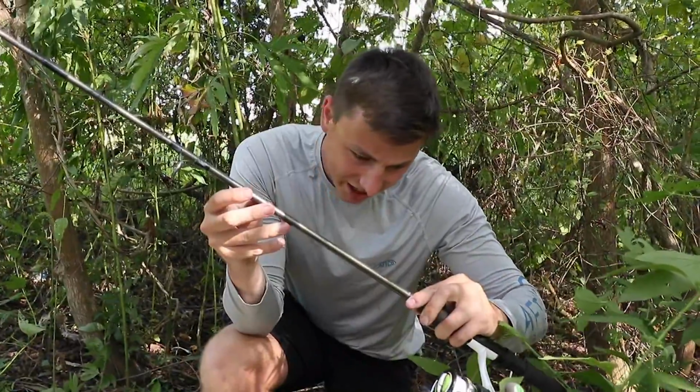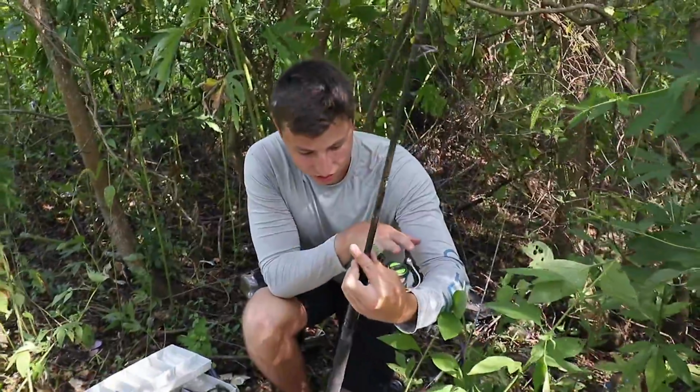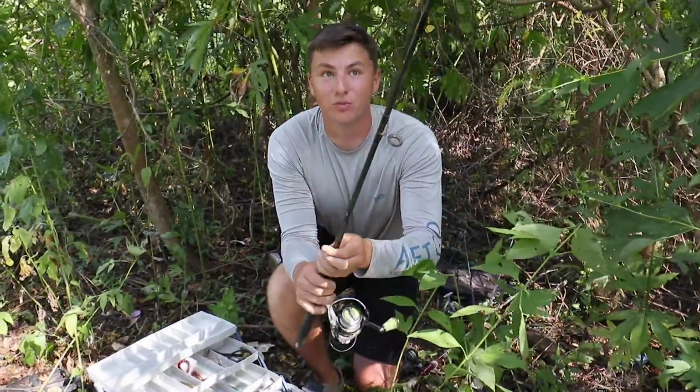What is this? AX Special? Oh, this is a Shimano rod. Really? Yeah, that is freaking cool right there. So a Luz reel on a Shimano rod right here.